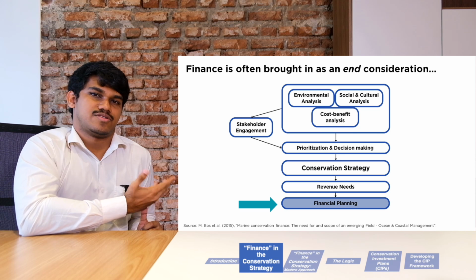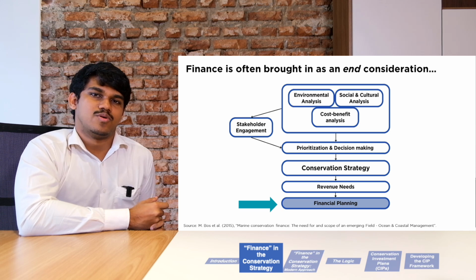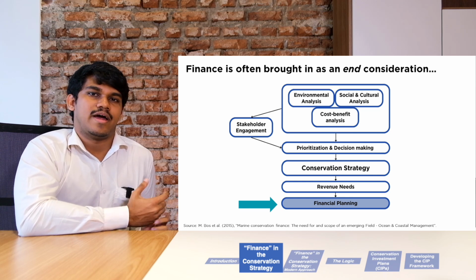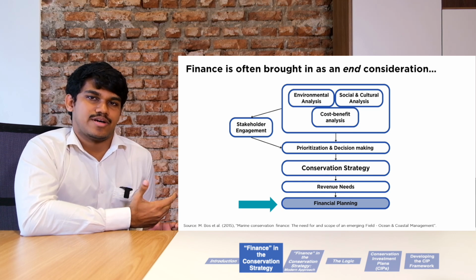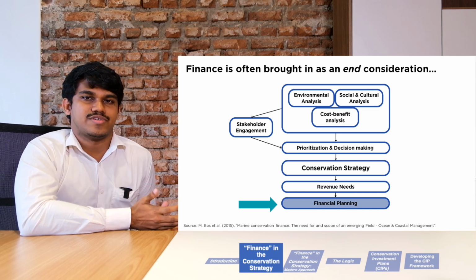So typically, a conservation authority would look at finance towards the end. What does this mean? This means that they would look in a protected area setting at stakeholder considerations, ecological value, and other such things, and while considering what needs to be done, then decide after a conservation strategy has been developed how exactly a budget and finances can fit in to meet these conservation strategy outcomes. So as this shows, conservation authorities typically work closely with stakeholders, understanding how exactly they interact with protected areas to decide what exactly the best course of action is to meet conservation outcomes.